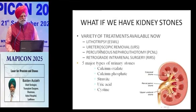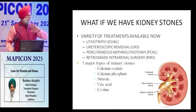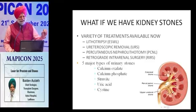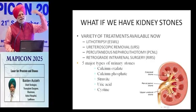If the stone is in the ureter, URS; if the stone is in the kidney, retrograde intrarenal surgery, which is RIRS. These days, patients come and they don't know what a stone is, where the stone is. They say, Doctor Sahab, RIRS karoge? What do you know about RIRS? Patients come and command, tell us, Doctor Sahab, I want only RIRS, I don't want any other procedure. So he has heard it from somewhere, and he just wants this procedure only.